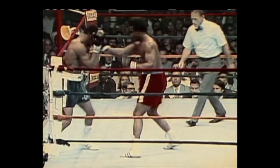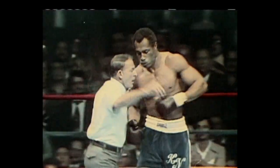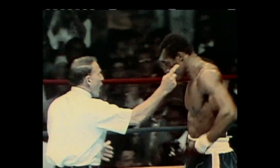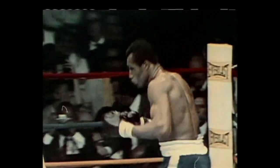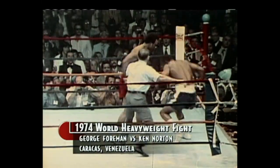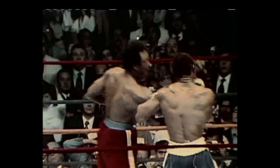Oh, good right hand on the left-hand side of the face of Norton. Norton is a bit stunned as Foreman is teeing off, and it looks like Norton has really been staggered as he went up against the rope. The referee is giving it the count. Yes, he'll have to take the 8 count. Okay, 7, 8, and here we go as Foreman comes banging on in the second round. Norton goes down again. A left hand on the side of the head. Norton goes back. He'll have to take another 8 count. No, he doesn't. His legs are rubbery as the left hand goes to the side of his head.